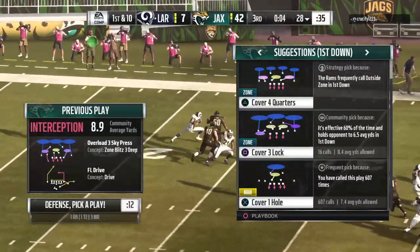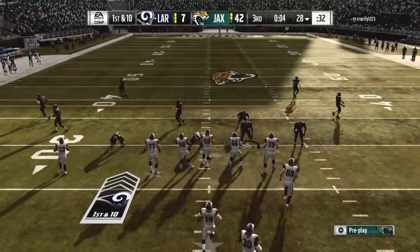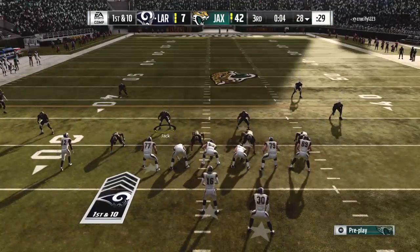His team has the lead. Take care of the football. He's putting them in jeopardy right now. Goff will lead the Rams up here, 1st and 10 at their own 28-yard line.